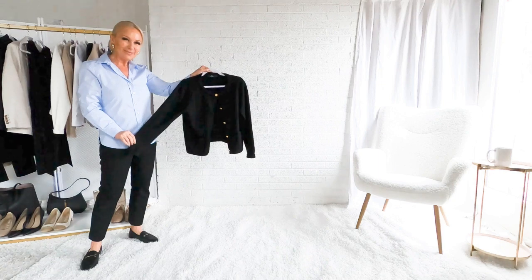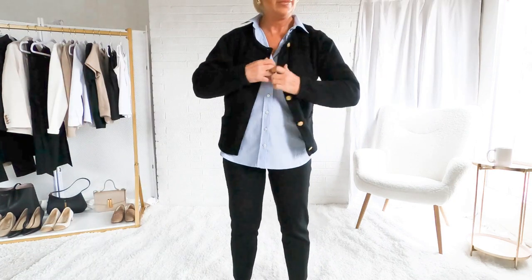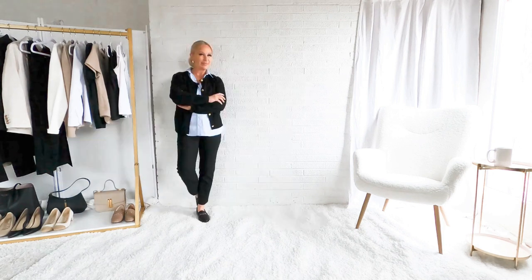And in this look, I'm just swapping out the black blazer for the more casual lady coat cardigan. Certainly a business casual. If you're on your feet and on the go, this is a look for you because the loafers are very comfortable.